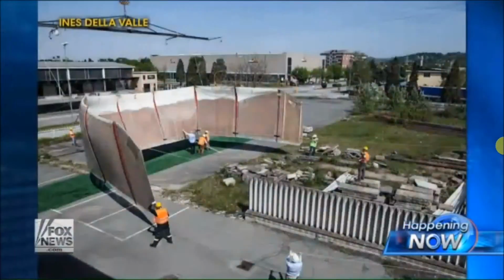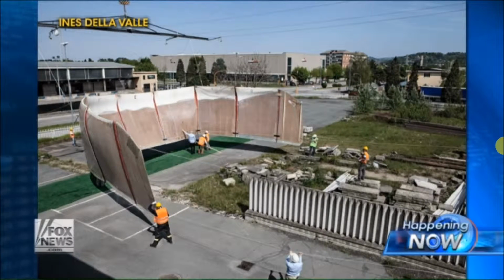Well, could solving the world's energy problems be as easy as flying a kite? An Italian company says it's figured out a way to harness clean, renewable energy using high-altitude kites. And according to them, they're 3 times more effective than conventional wind turbines. Let's talk to Pete Paschal.